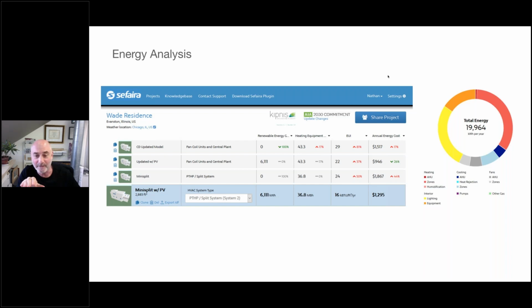So it's got an EUI of 29. When we put in the PV, we drop it down to 22. If we do a mini split system, but no PV, we're at 24. And if we do the mini split with the PV, we're at 16. So the decrease is quite significant. It's going from 29 in the worst case down to 16. So this house is 22, 23, something like that. I think 22 is what we ended up at.